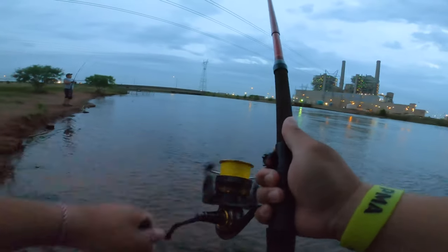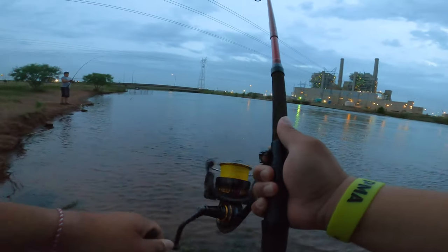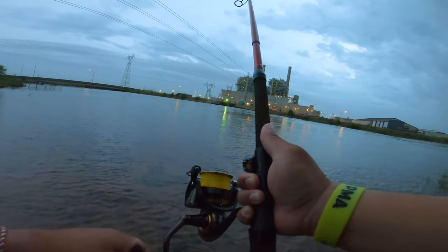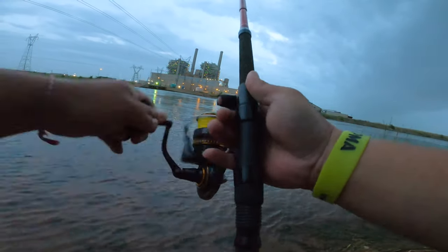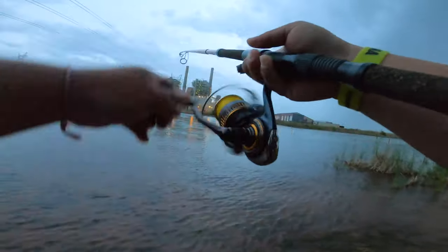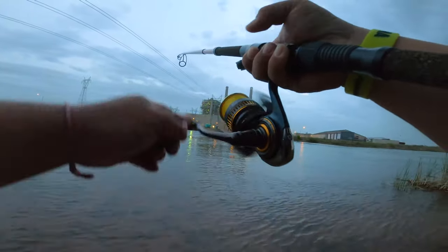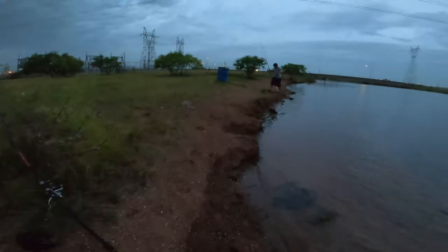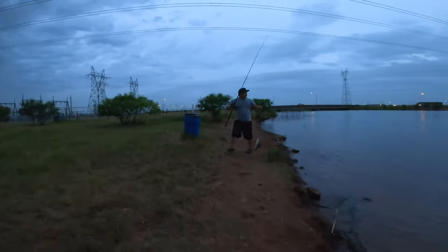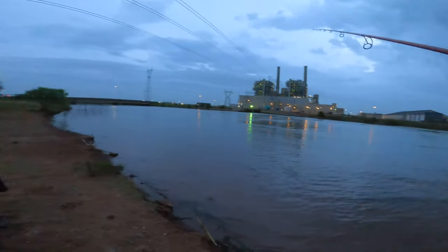Are we on? Ooh, cap hook is on. No, just keep throwing, dude. Keep going. White bass? That's what I thought it was. But oh well. Big white bass? Hybrid? Yeah, that's a hybrid. I have a whole bunch of these. These are my Chinese ones. Yeah, keep going, keep going.